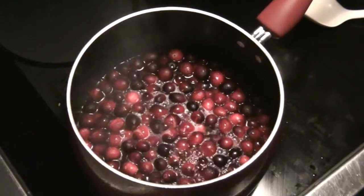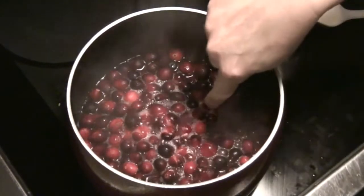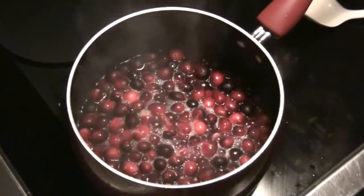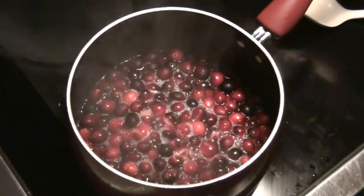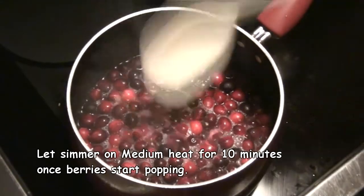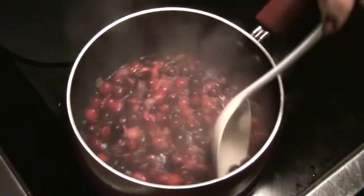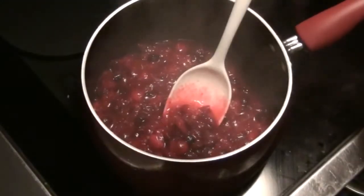Alright, they're boiling quite a bit now, and they're starting to pop. See how there's that line there, and this one, those have all popped open. Now this is boiling. I'm going to turn the heat down to medium and let this boil, just like this, maybe stirring occasionally, for 10 minutes.